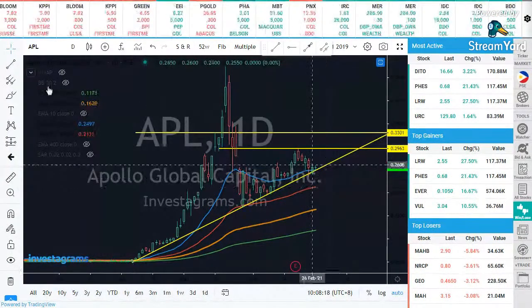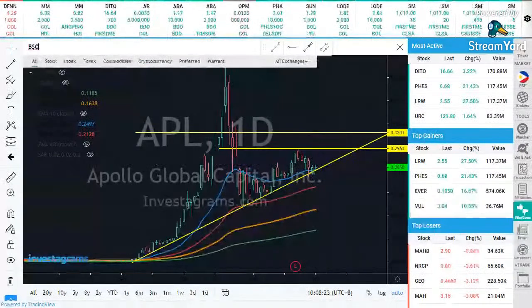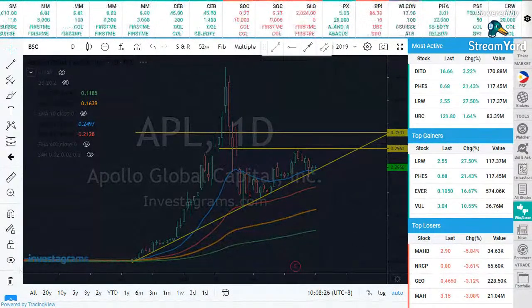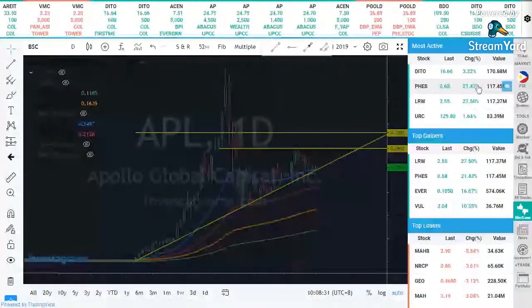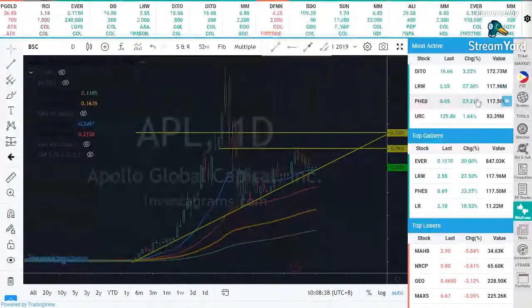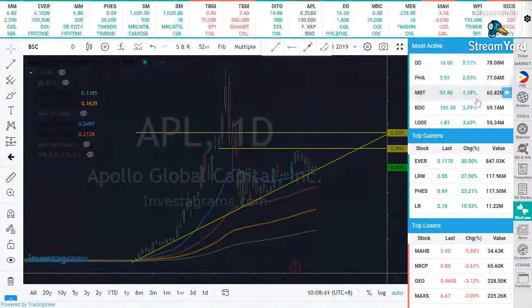So next one, we have three only, BSC. D2 is still in the most active. It's up by 3.22%. And the next one is FIS, LRW, URC, PHE, BDO, LODI, one verbs VUL. So this is the most active as of 10.08.